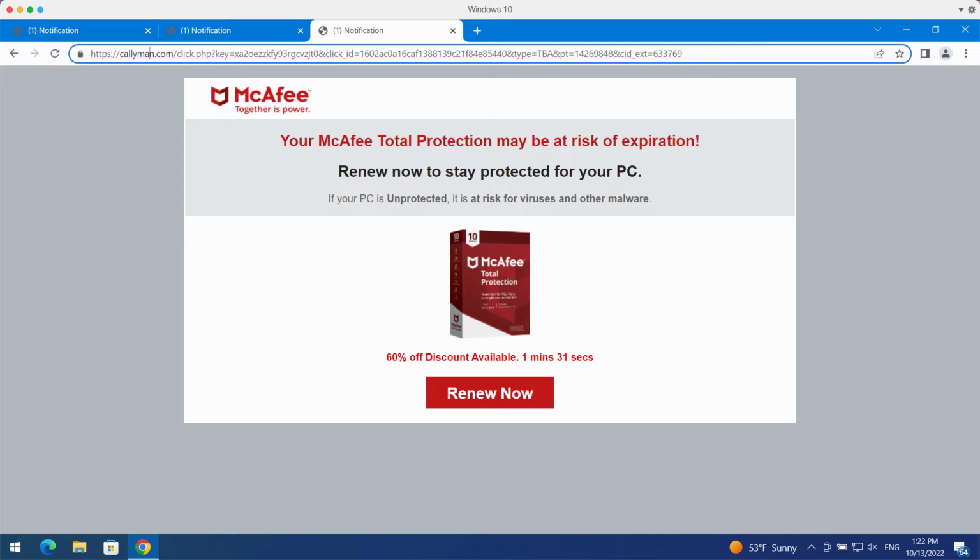It is deceptive because it claims to be related to the well-known security application. However, it is not related to that application. Instead, there are some hackers who stand behind these pop-ups. They try to deceive users and to trick them into downloading and installing some potentially unwanted software.